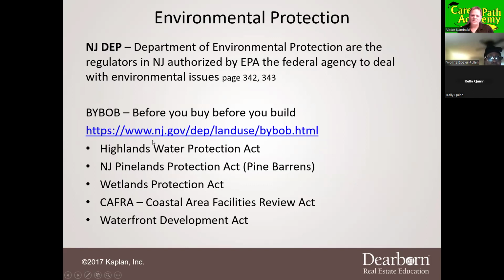What gives the DEP the authority to regulate those areas? The Highlands Water Protection Act. And so the DEP regulates all of these areas, but what gives them the authority to regulate each area? Well, in the Pinelands, it's the Pinelands Protection Act. In the wetlands, the Wetlands Protection Act. The coastal areas, CAFRA, the Coastal Area Facility Review Act, and the Waterfront Development Act. So that's all there is on page 342 and 343.